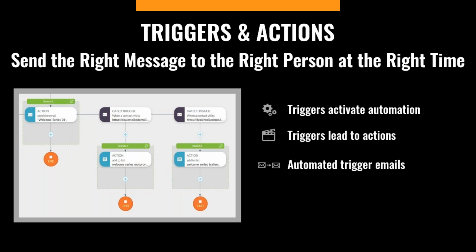Just like the lead scoring that's unique to each dealership, a business can decide what triggers and actions are most important and set them up accordingly. Yes, and once those settings are in place, the automation takes over. This makes it really easy to make sure that every lead is receiving proper follow-up. And on that note, let's talk more about automated follow-up using workflows.